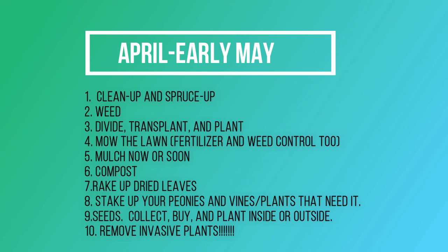I actually don't have a mulcher or a leaf shredder. We can do without, right? This is the time to stake up your peonies and your vines and your plants that need it. If you don't have real stakes, you can make them, and I'll show you how.